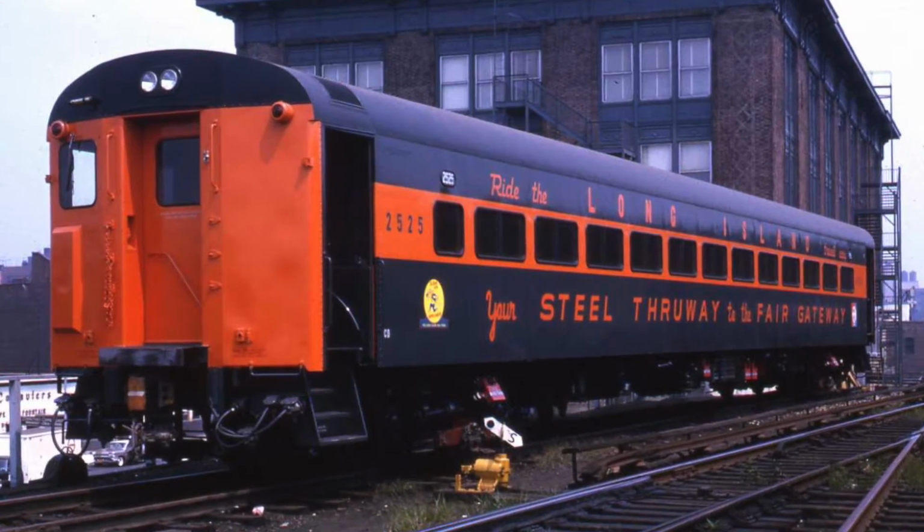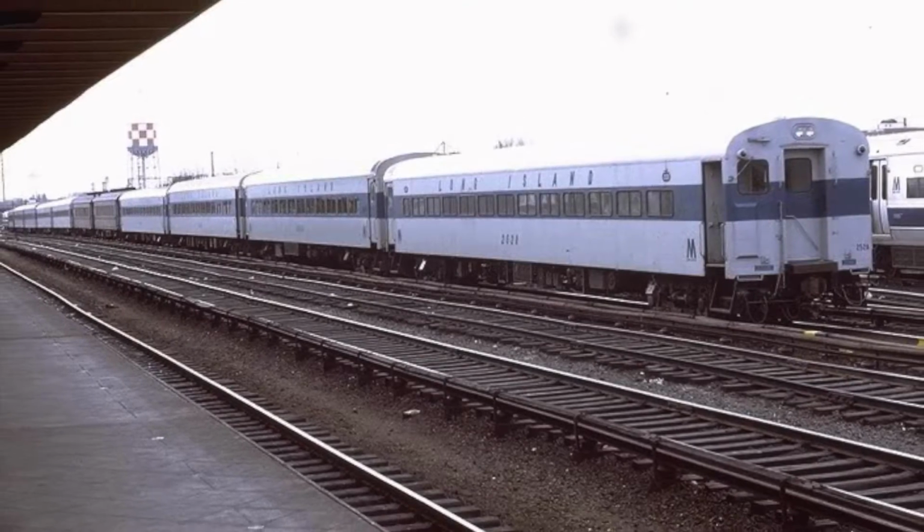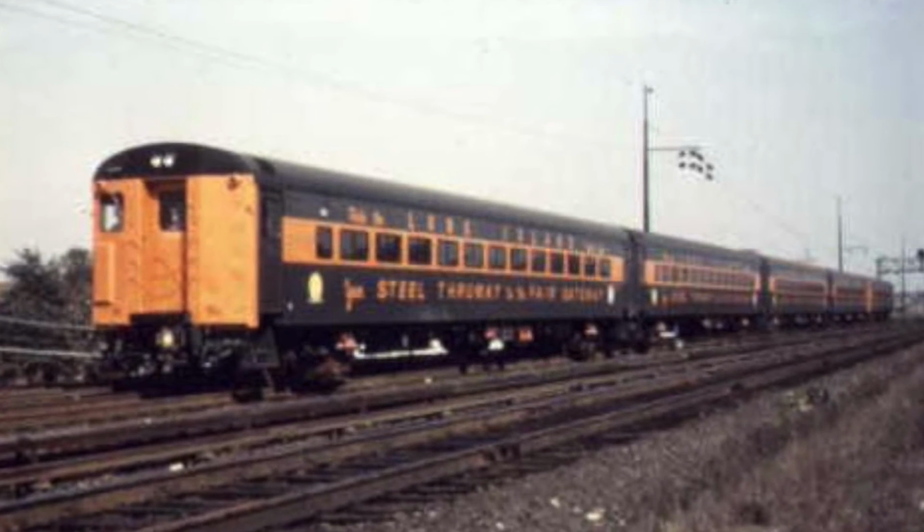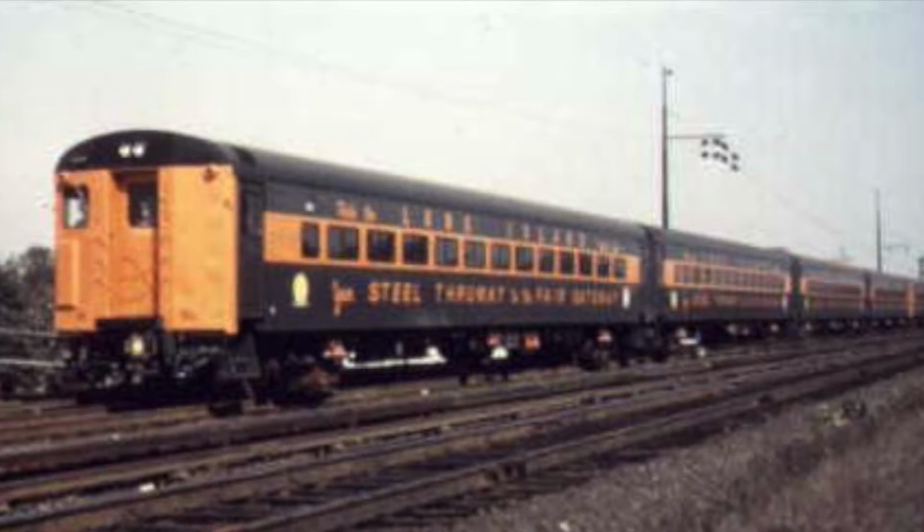The first made up of 12 cars that had control cabs on each end, and the second class of 18 cars were power trailers with no cabs. These cars were nicknamed Zip cars, as they were much faster than the older Long Island Railroad equipment.